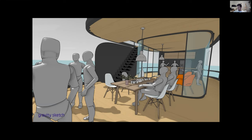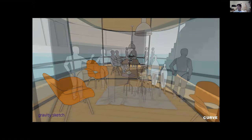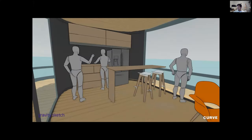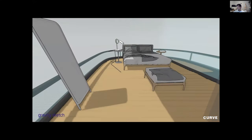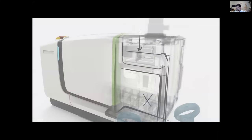So I'm going to go a little faster because we have so many things. These are just some rough models that we built. At this point, it's the first phase of getting that idea you had in mind, then placing it somewhere nicely. This is another project we have.